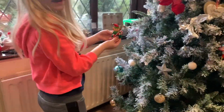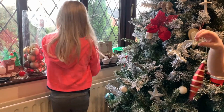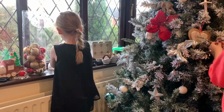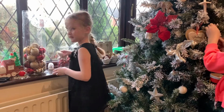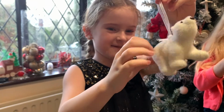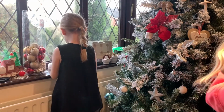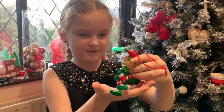Where's this guy going? What are these called? They are called teardrops. Oh, there's a little box for them. The teardrops. Look at these polar bears. Oh, this is actually heavy. They're fuzzy as well. I like it. Have you guys seen this one? And the elf. Yeah, I like the elf.